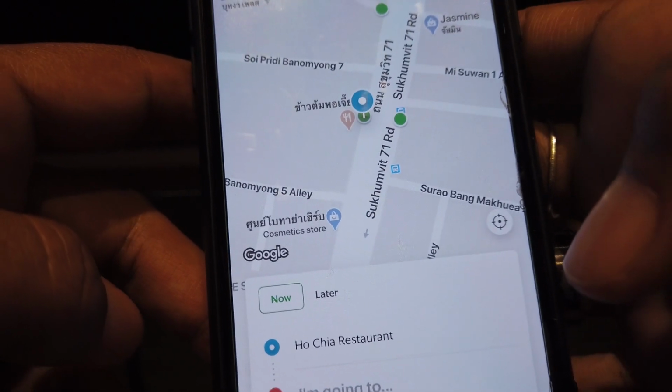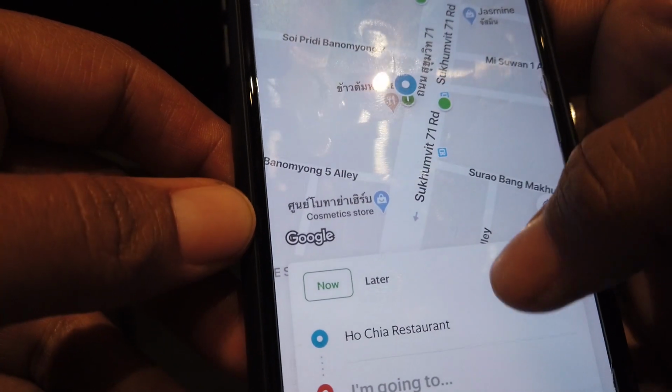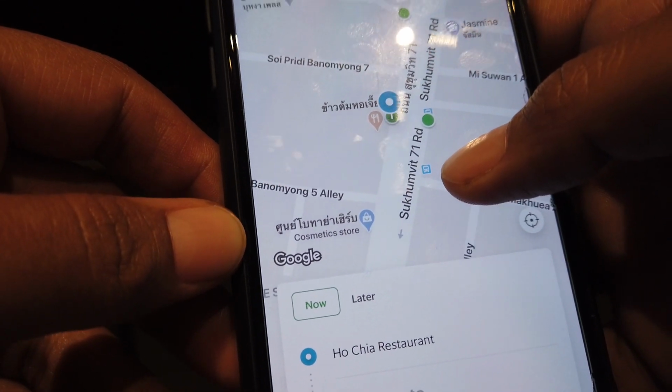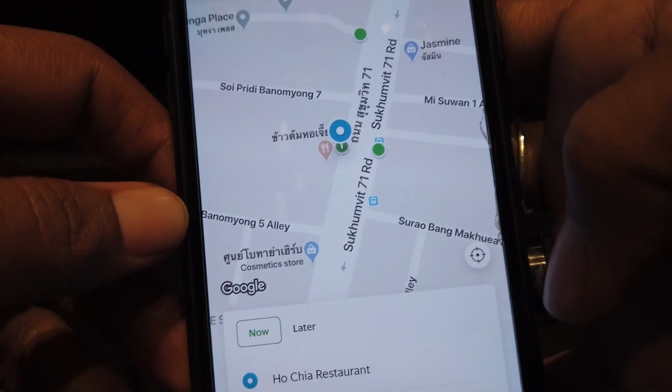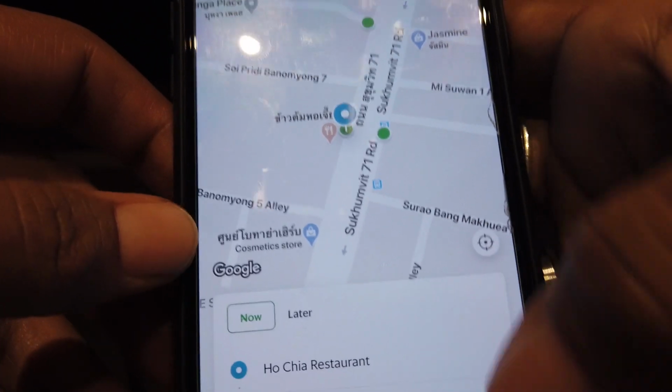But the best thing to do is actually just to pay them cash. And remember, even with the Grab app, just like any other taxi ride here in Thailand, you will be responsible for paying the toll fees as well.